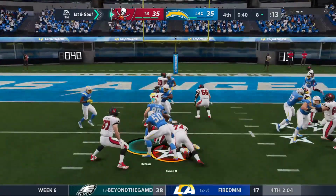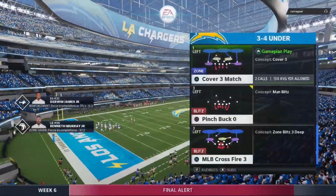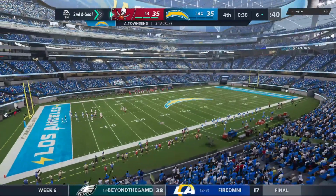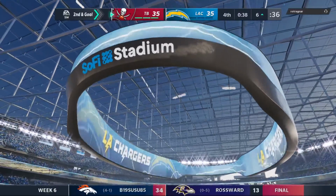Now Jones. And he'll be stopped just outside the 5 at the 6. Chargers going to use their 3rd and final timeout as they stop it here with just under 40 seconds to go in the game.